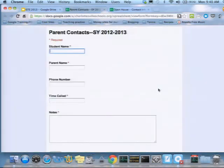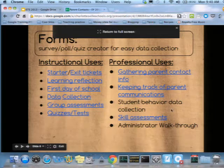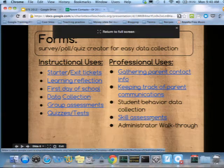Keeping track of parent communications, how many times have you called home and then just forgot that you did? And then later your principal is asking, and you've only talked to this child's parent once, but you know for a fact that you did it more than once. Parent contacts, write down, very, very easy to fill this in and very quick, and then you have that information for when you have to talk to the parents again or about the student again.